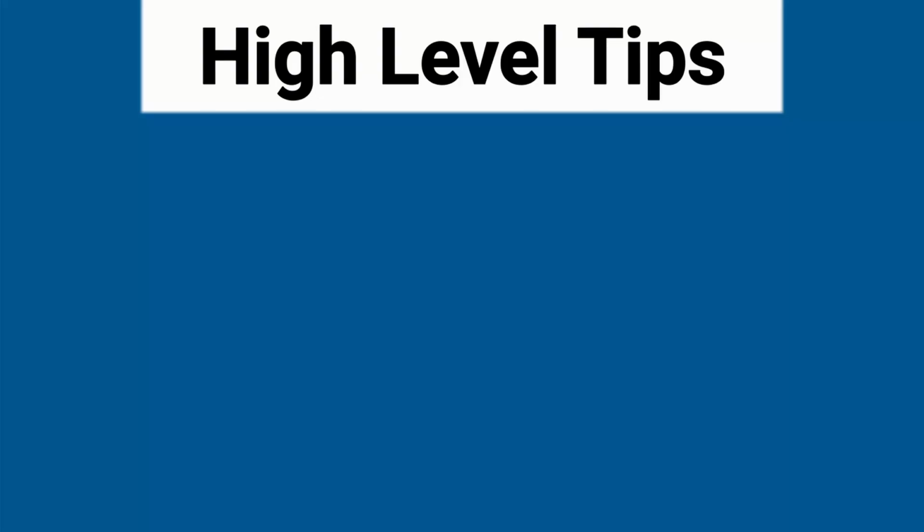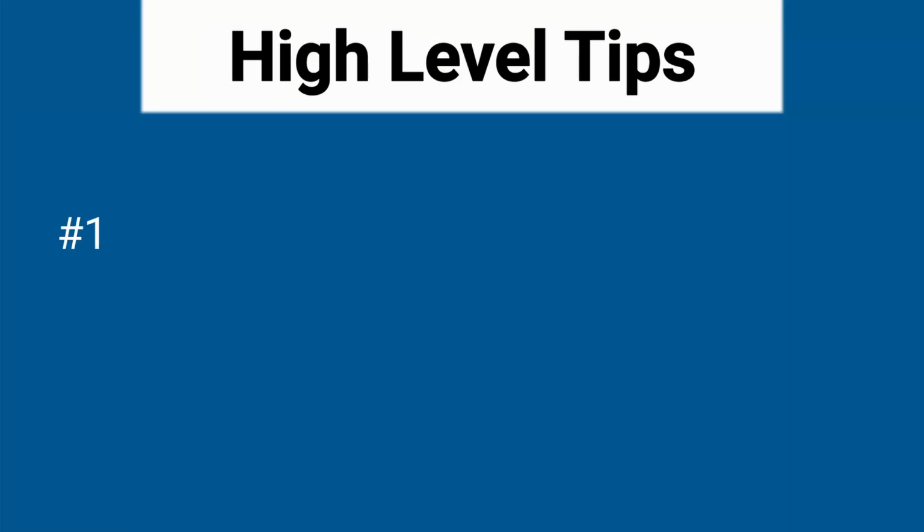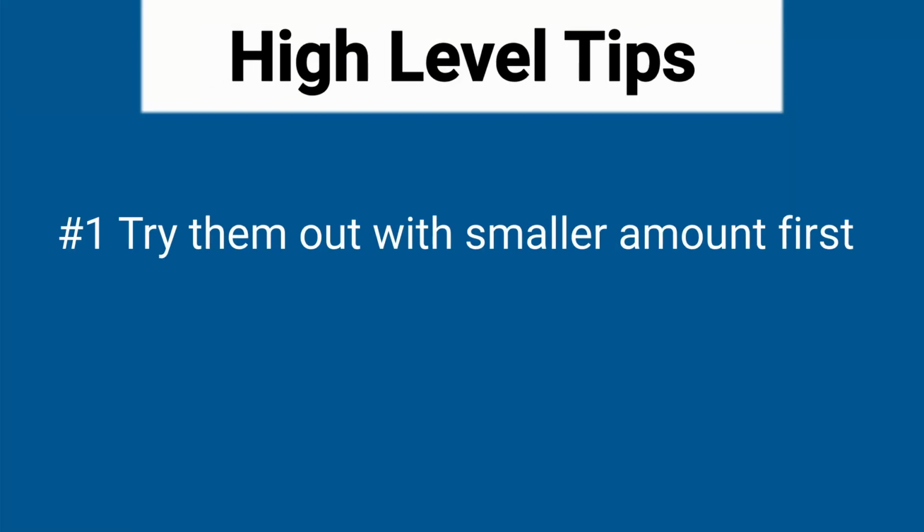All right, so I hope that gave you a better idea of each of the 3 products and how they work, how to set them up. But now let's talk high-level tips. First, try them out with a smaller amount first and get a good feel for it before putting in larger amounts. I've been using them for months now with no issues, but I recommend taking baby steps with all the crypto platforms, no matter what they are, DeFi, CeFi, whatever.